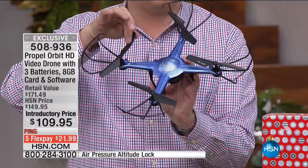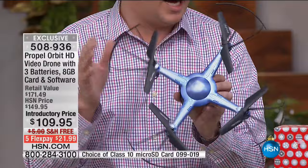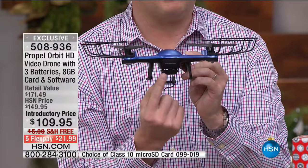So when you get rid of the cheaper stuff that's out there and step up to Propel, now what are you getting? I'm getting flexible blades, so when you crash it, you're not going to have to worry about broken parts. I'm getting reinforced bodies, designed to take a crash. There are even blade guards that are nice and flexible. And the camera has stabilizers that are going to steady out that video so it's not shaky.